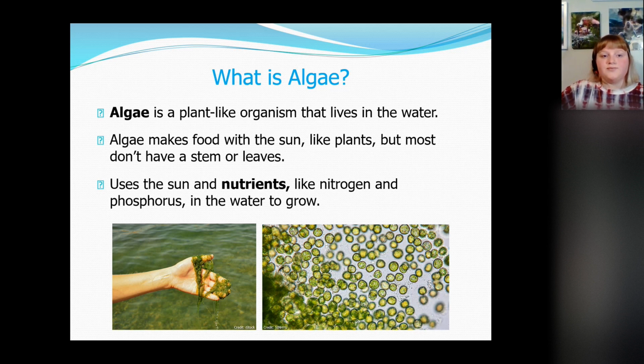And what is algae? Algae is a plant-like organism that lives in the water. It makes food with the sun like most plants, but most algae doesn't have leaves or stems. As you can see here, this is an image of the cells of algae. They can be very, very simple. They use the sun and nutrients like nitrogen and phosphorus in the water to grow.